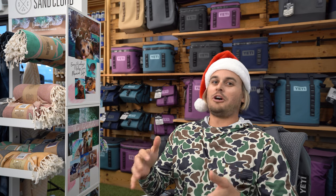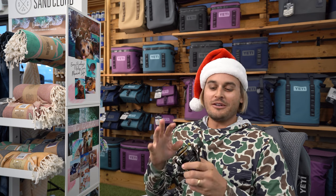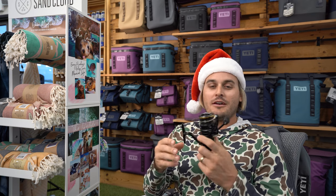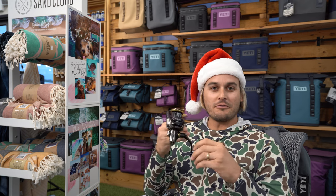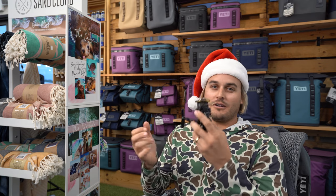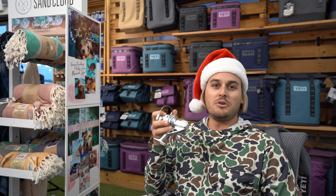So the second gift is something that every fisherman truly loves to open up. They wake up that balmy Christmas morning and they see the box. It's a fishing reel. A great fishing reel that you could get would be something like this. This is the Shimano Sustain in the 2500. This is the perfect size for every fisherman when it comes to inshore around here in the Tampa Bay area. It's an awesome option.